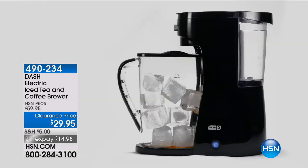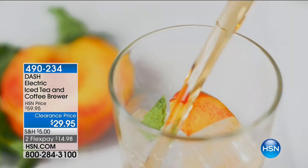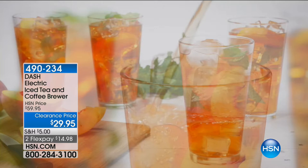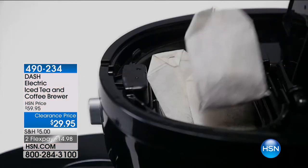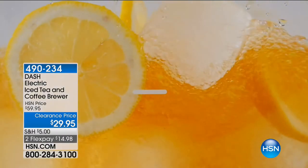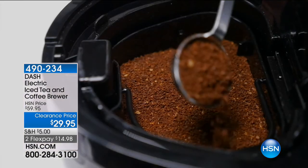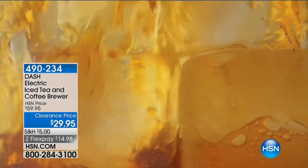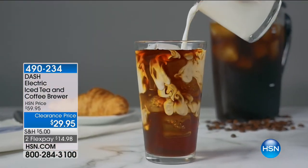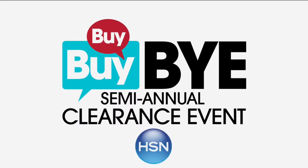We also have from Dash, this is really like a new invention. It's the coffee pot that you never have to buy a filter for. So you're going to have that delicious hot cup of coffee, delicious hot cup of tea, and you also can do that cold brew in it. It really is the coffee maker that you've been dreaming of your whole life, and it's only $14.98 to get home today. Item number 490234. If you want that for the RV for the summer, if you love iced coffee, hot coffee in the morning, iced coffee in the afternoon, and you never want to have to buy another filter again, you're going to love this from Dash.